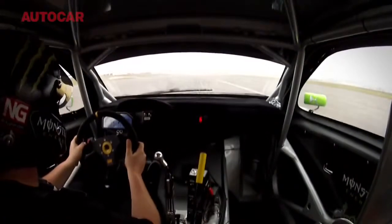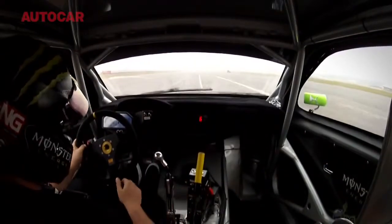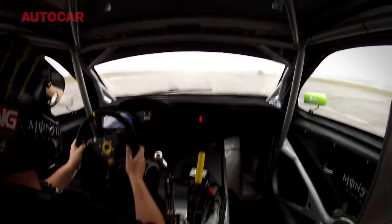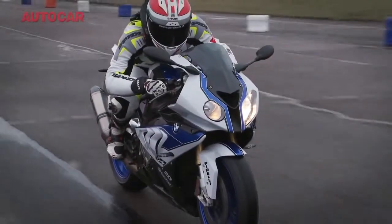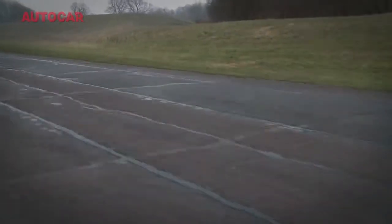And that's it, 0 to 100 in less than 5 seconds when it's dry, with 6 gear changes gone, just like that. Incredible. Incredible, that is, until you see what the HP4 can do. The HP4 actually has launch control, much like the Atom.